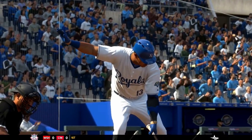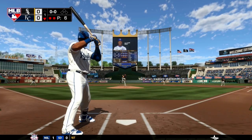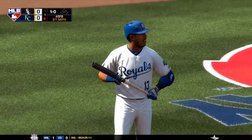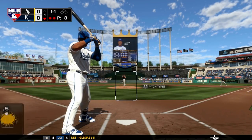Has some pop in his bat, 27 dingers last year. Digs in. Here comes the first pitch. That's going to run Perez off the plate. He's not happy about that one. Already chirping over to Miguel Gonzalez, standing on the mound.